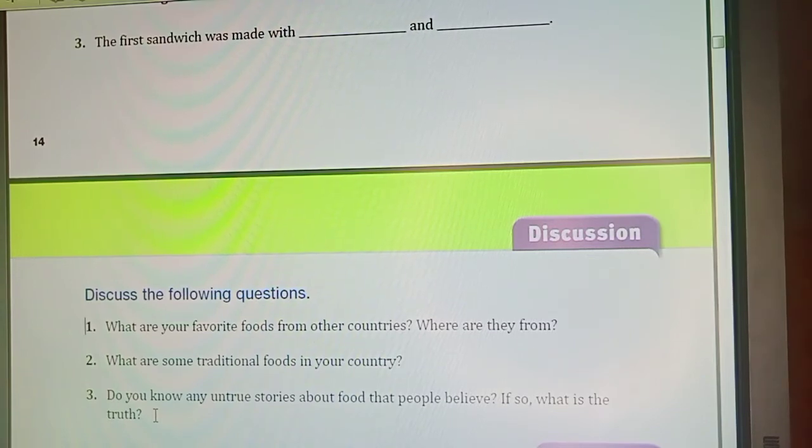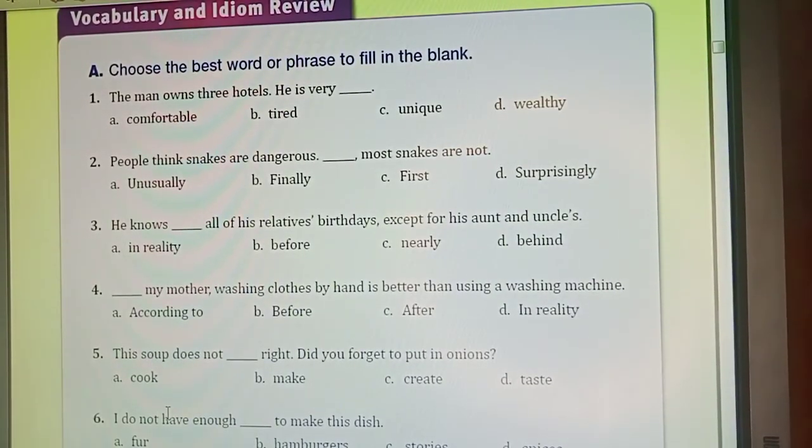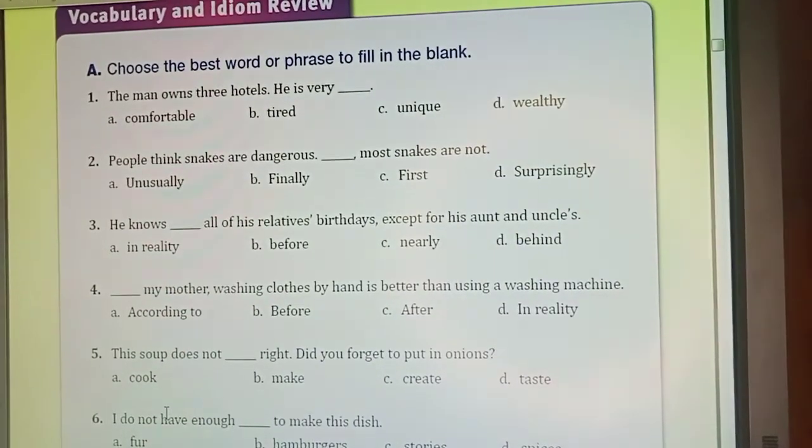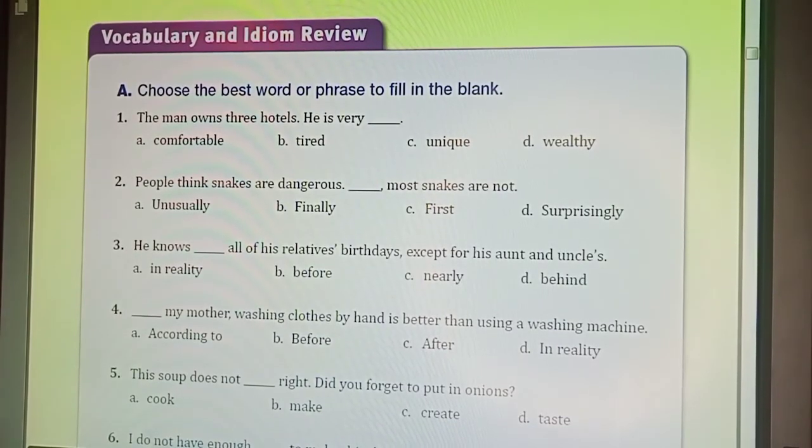Now let's study the next part, the last part today, vocabulary and idiom review. Choose the best word or phrase to fill in the blank. Number one, the man who owns the three hotels is very comfortable, tired, unique, wealthy. A man who owns three hotels must be wealthy. Yes, that's right. So the letter D is the best answer for number one, wealthy.